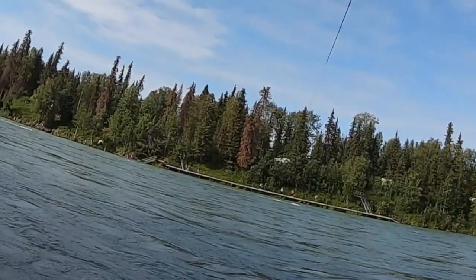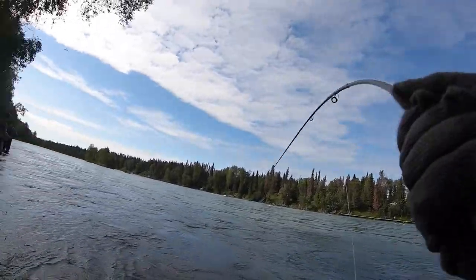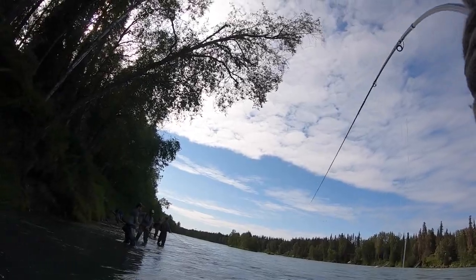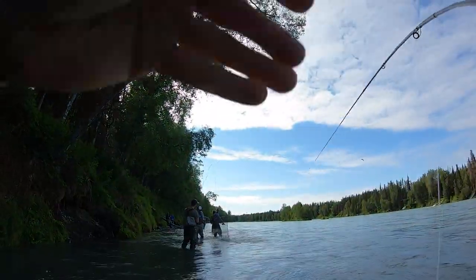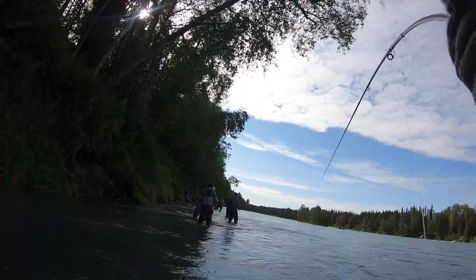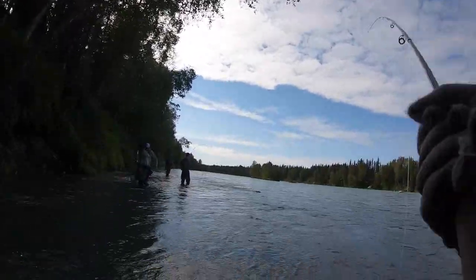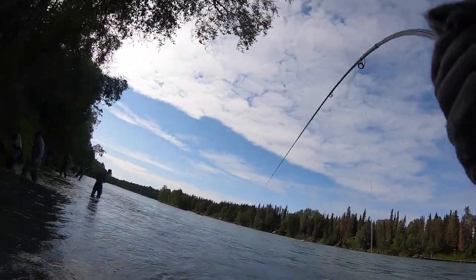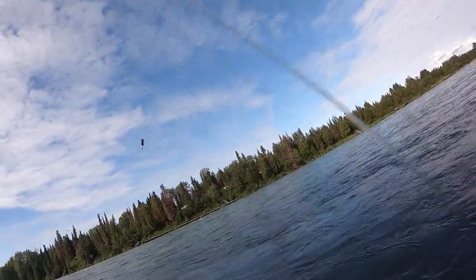Fish on. Let me see where it's at first. Fish on, fish on. Fish on down there. Holy shit. This is fun. Oh, fish off. Oh, that was super fun.